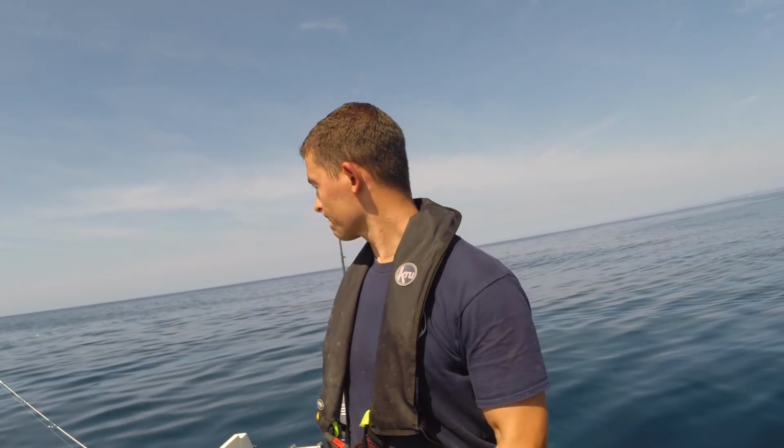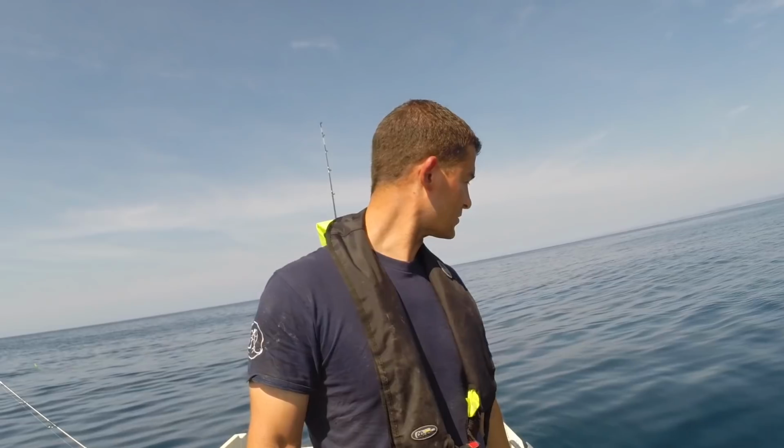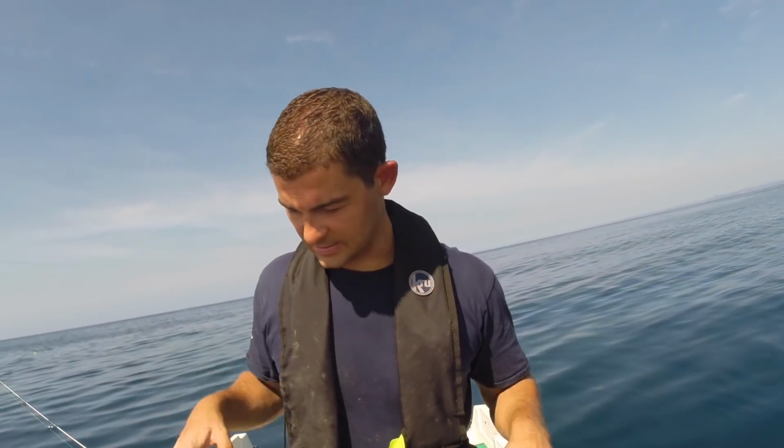Yeah. They don't seem to mind the depth. Come all the way up and go all the way back down again, gurnards. Quite a hardy fish. Covered in spikes, like I say. Lovely looking fish. Love catching them.